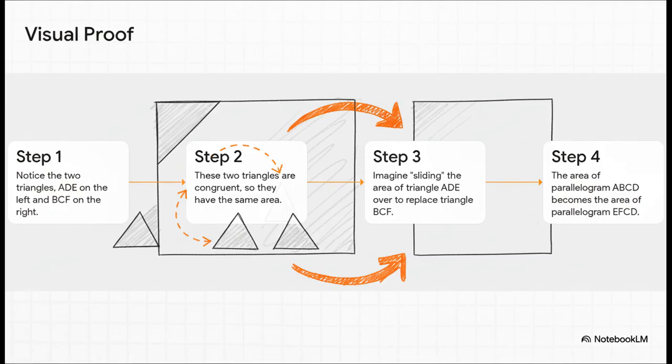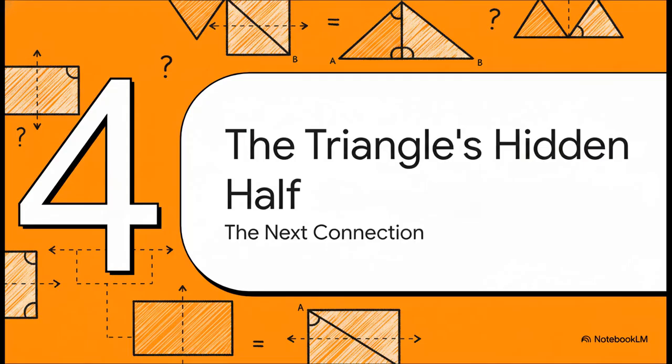You see those two little triangles on the ends? ADE on the left and BCF on the right? They are identical. They're congruent. So, just imagine you could slice off that triangle on the left and just slide it over to the right. What happens? You've literally just turned the first parallelogram into the second one. Since all you did was move a piece, the total area had to stay exactly the same. So, we've totally cracked the case for parallelograms.